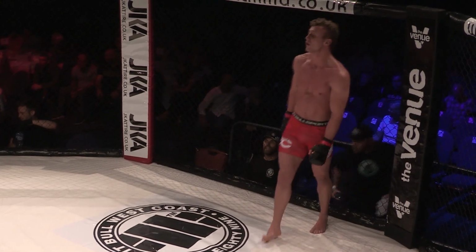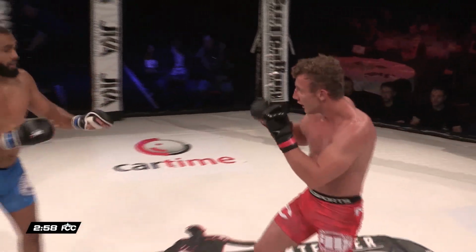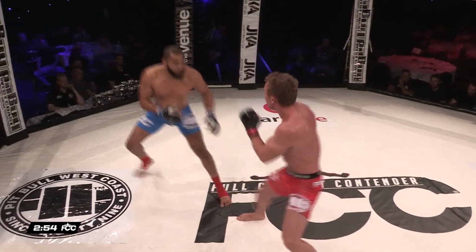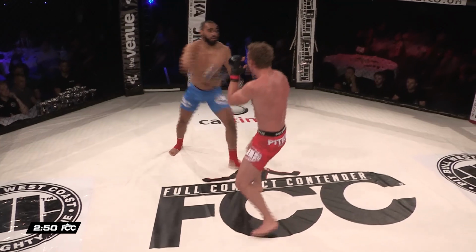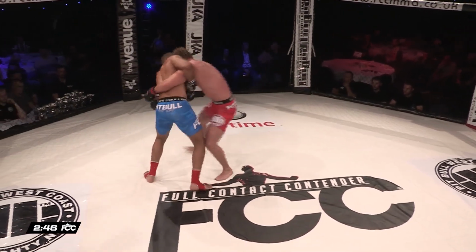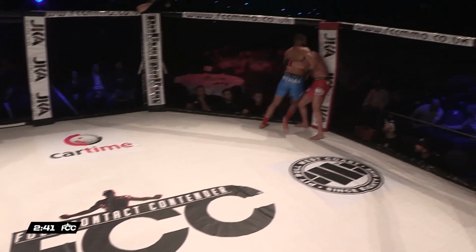Cage door closes. Here we go. Touch of gloves there, third and final round. Ambrose, see if either man tries to switch things up maybe in the third round. You can see Ambrose looking down low, but then going up high with the kicks, but Teehan is in on the body lock. But great work from Ambrose to back his man up.